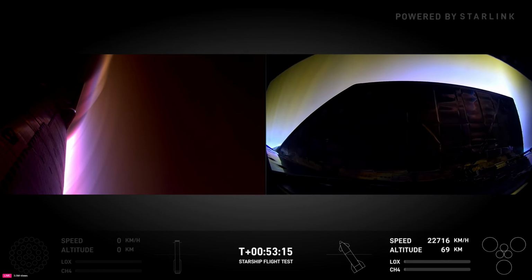It is incredible that we've basically had views the entire time. Right, yeah, thanks to Starlink. My memory did black out a little bit after booster catch, but I think we had views. All through the coast phase, we had some beautiful views of planet Earth behind the ship as it was in its orbit.